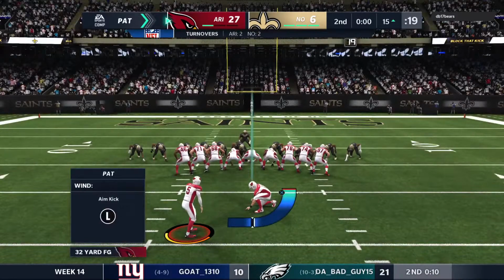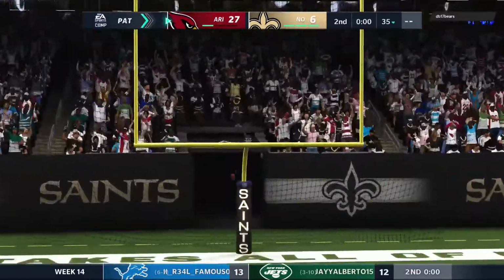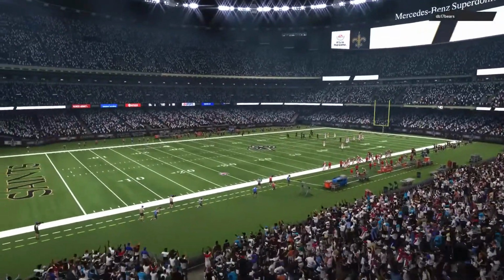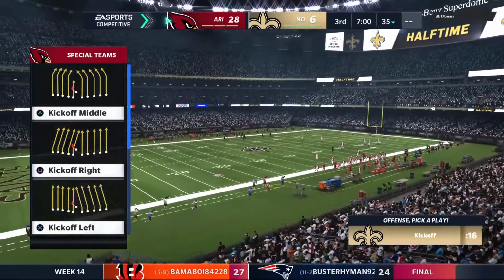Gonzalez to add the PAT. He's got it, and the lead swells. It's 28-6. So we reach halftime in what's been a fairly one-sided game so far. As we send you on over to Orlando for Jonathan Coachman in our EA Sports Halftime Report.